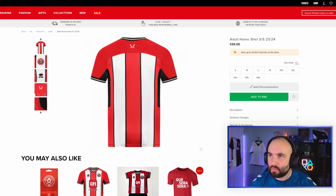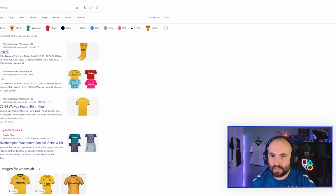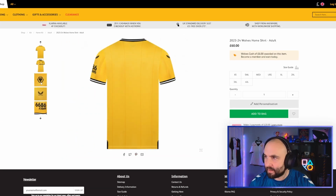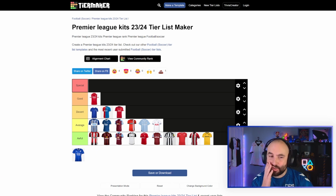Okay, last one, Wolves. Can Wolves save us? Can Wolves save us? No, is the answer. It's a boring Astro Pay shirt. How much are they charging? 60. Okay, it's on the lower end of the prices. 6686.com. That's a betting site, surely. What a weird number. Lazy. I'm sorry, I'm going to zoom in on this a sec.